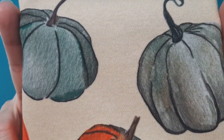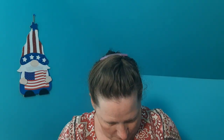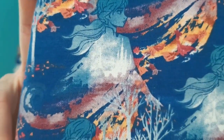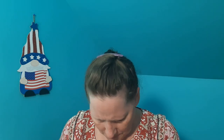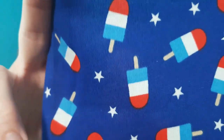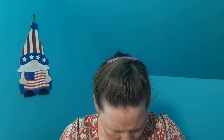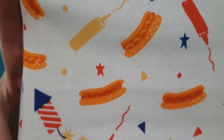I just figured I would start doing, some people are buying fall stuff already, but I got pumpkins. And this is, I believe, Elsa from Frozen. It's a princess and fairy tale. I got some popsicles, red, white, and blue popsicles, red and blue stars on a white background, got like a picnic one. It's got hot dogs, mustard, ketchup, and fireworks.